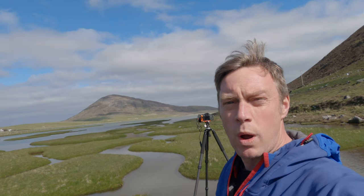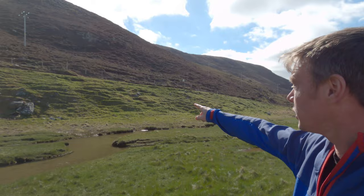Welcome to the next location, Northton Saltings, I think that's what they're called, Northton Salt Marshes. Absolutely fantastic location to get these nice leading lines. This location itself is right south of Harris, on the way to Leverburgh. You can't really miss it, you drive straight past it, the road is just up there, but the only thing is, you've got to park all the way at the top there and make that short walk down to this location.